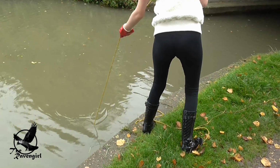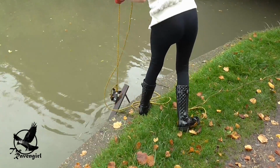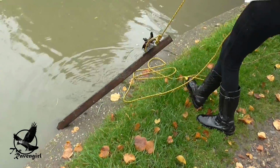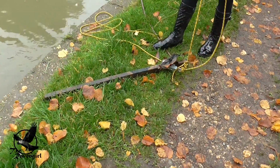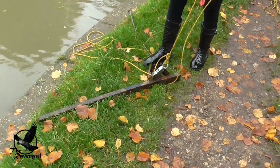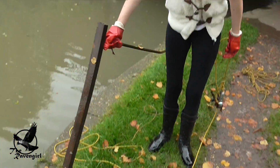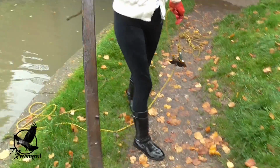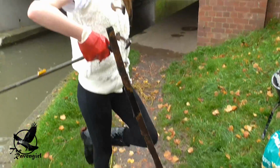Don't get too close, because if your foot slips, you'll do the splits. Oh my God. What the? Found the rest of it. Oh my word. I do believe we have a collection of things here today. First off, we have this huge metal bar thing. Christ. My word.